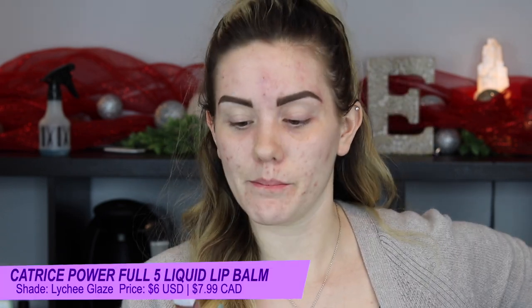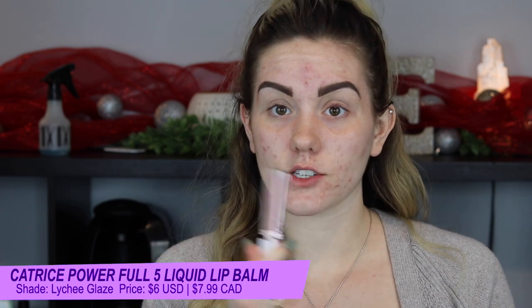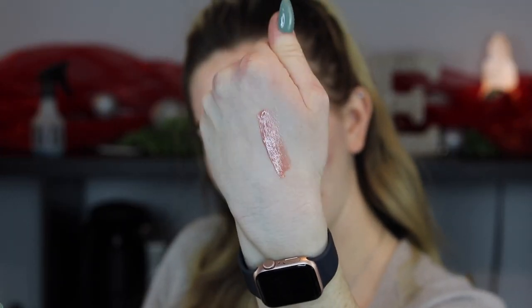So before I get started on eyes, I'm actually going to test the Catrice Powerful 5 Liquid Lip Balm. I have a lip liner, a lipstick, and a lip gloss to test. So I thought I would apply this to start, let it sit while I do the rest of my makeup, and then I can really let you guys know if it's actually made my lips feel more hydrated. It is tinted. So this one's in Lychee Glaze. I have super, super dry lips right now, so this is exactly what they need. And I thought going on bare lips would be most beneficial for the actual nourishing benefits. Plus that shade is just so pretty.